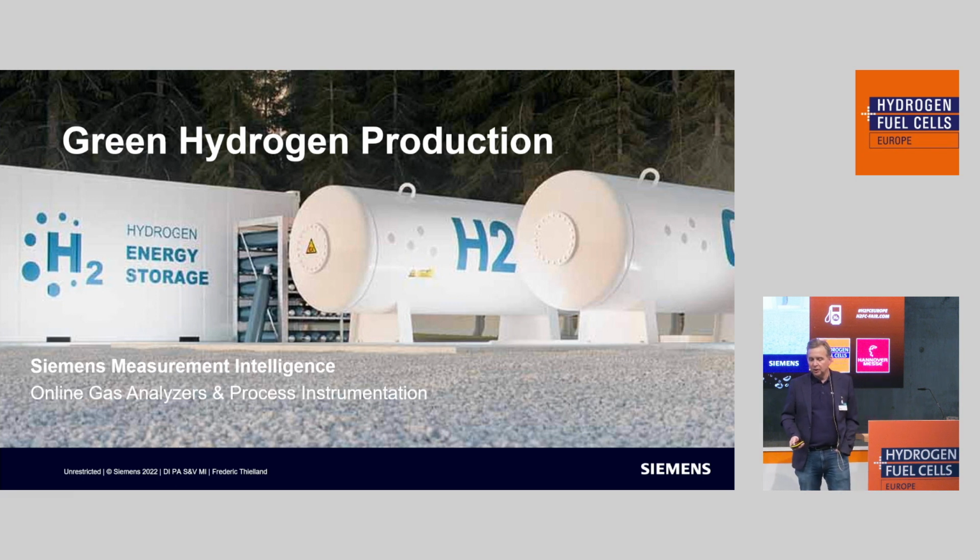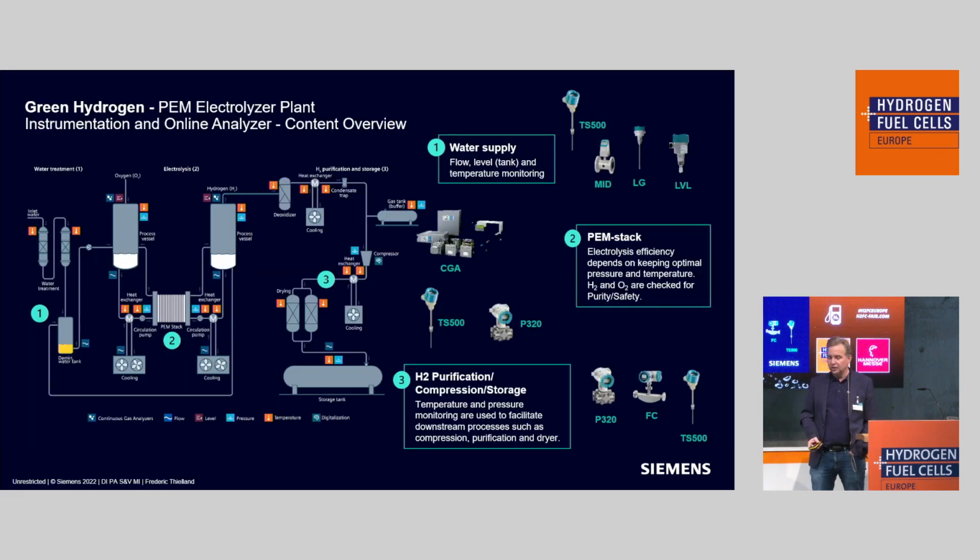So let's talk now about this green hydrogen production. This is a process map of a typical PEM electrolyzer plant. It includes the water demineralization plants and hydrogen electrolysis, of course, but we have also the purification, compression, and storage part of the plant. Here you can see a lot of different technology that can be used, from temperature, pressure, flow, and so on. I will try to cover a few of them and give you some insight about what we can propose.